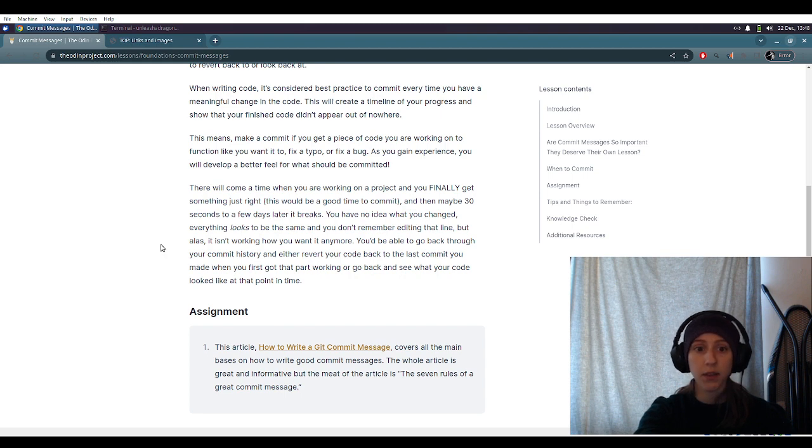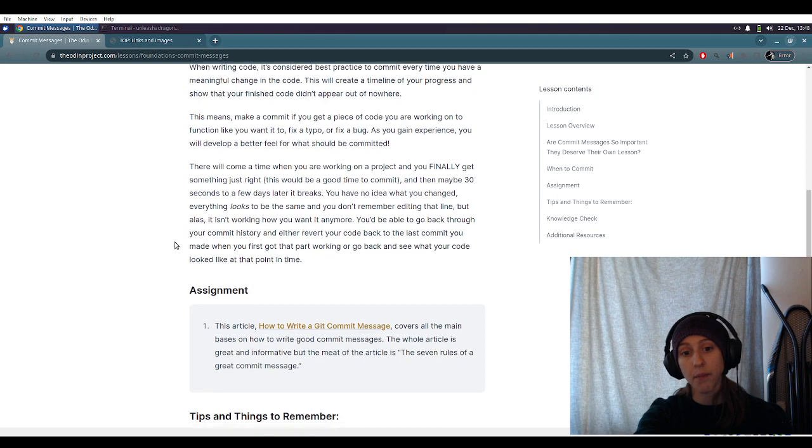And then maybe 30 seconds to a few days later it breaks. You have no idea what you changed. Everything looks to be the same and you don't remember editing that line, but alas, it isn't working how you want it anymore. You'd be able to go back through your version history, your commit history, and either revert your code back to the last commit you made when you first got that part working, or go back and see what your code looked like at that point in time.